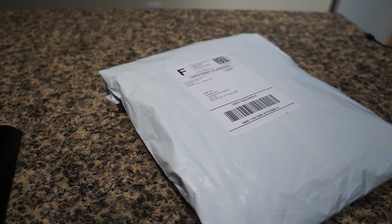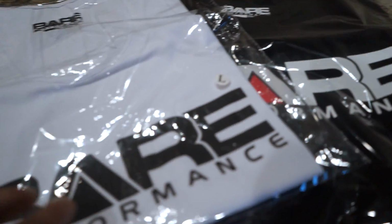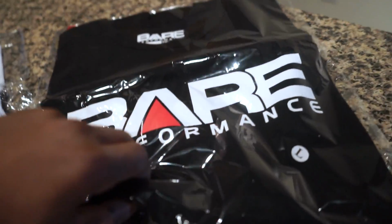Let's see what's inside this package. Okay, all right. So it looks like Bare Performance sent over some t-shirts. So I guess they're making t-shirts now. So we got, I think this is probably a tank, and then this is a normal t-shirt, I think. Yeah, I'm pretty sure it's a normal t-shirt.